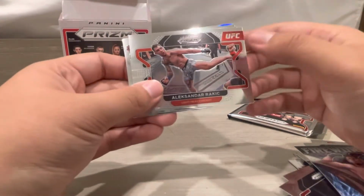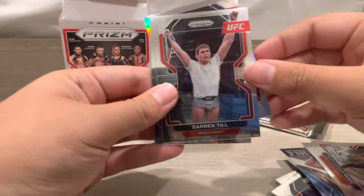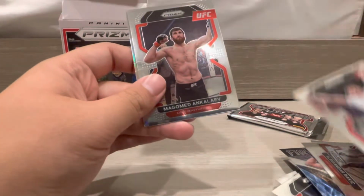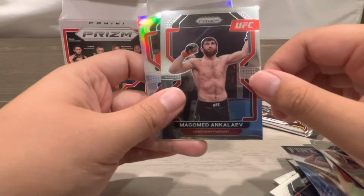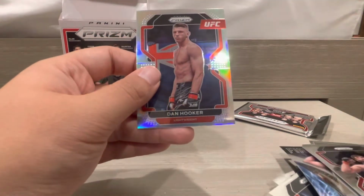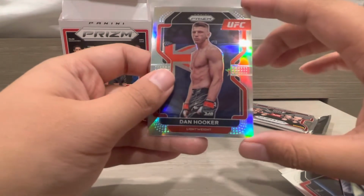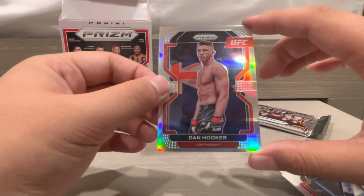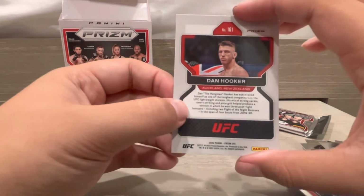Aleksandar Rakić. Got Darren Till, who is Khamzat Chimaev's sparring partner in Sweden. Magomed Ankalaev. Haven't really seen him fight, but I heard he's pretty good. And we got New Zealand's own Dan Hooker, who will be fighting at UFC 281 this Saturday. Forget who his opponent is, but yeah, Dan the Hangman Hooker.